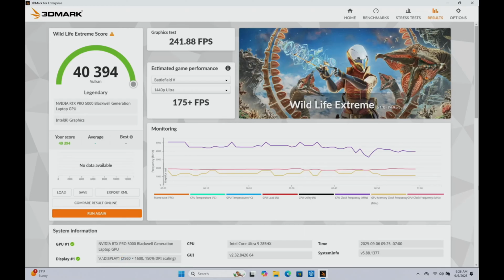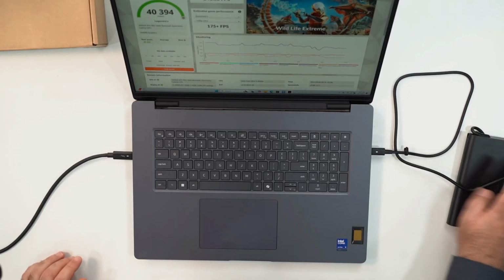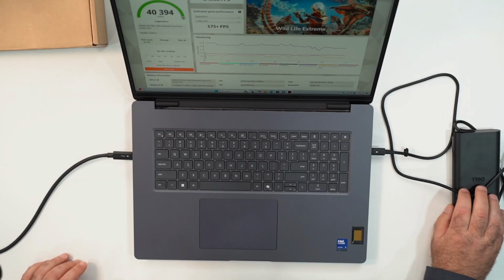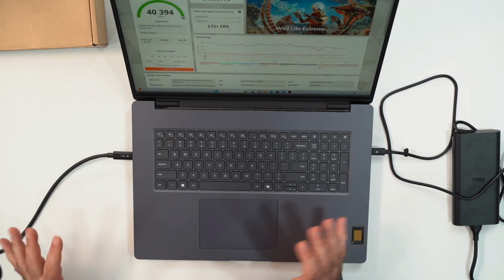Come on. Oh, look at this score. This is really impressive. Okay, so 40,394. Check out the graphics test, 241.88 frames per second. I do a lot of these tests, and that's an amazing result. Look at this. You're averaging on, say, Battlefield at 1440p ultra settings, 175 plus frames per second. That is pretty darn good. And what's impressive here, they're doing this with a 280 watt USB-C adapter or power supply, and it's pretty compact considering it's 280 watts. So I'm very impressed here.